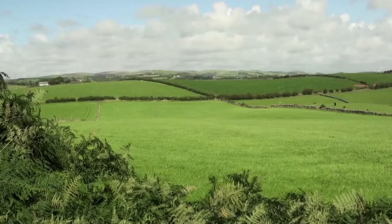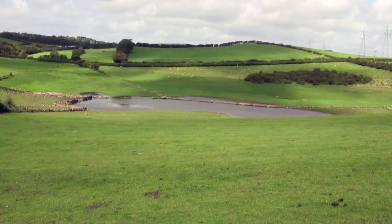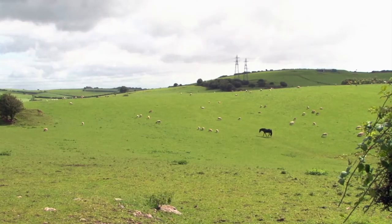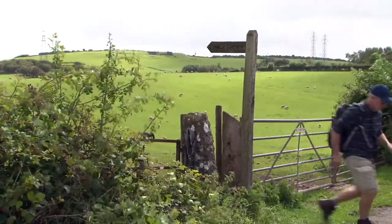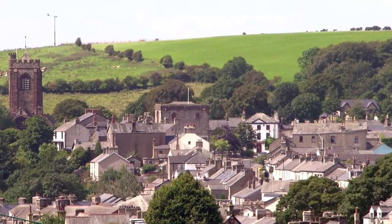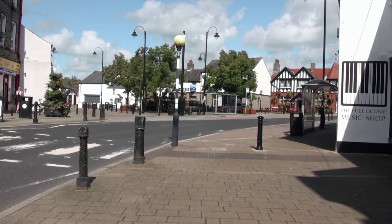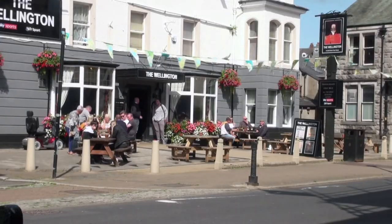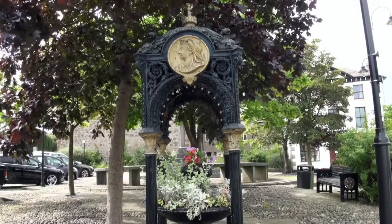Over fields and meadows, passing Standing Tarn, leading to the ancient market town of Dalton. Heading west down Ulverston Road, passing Tudor Square, then along Market Street, with its fine shops, pubs and cafes, and on to Market Place.